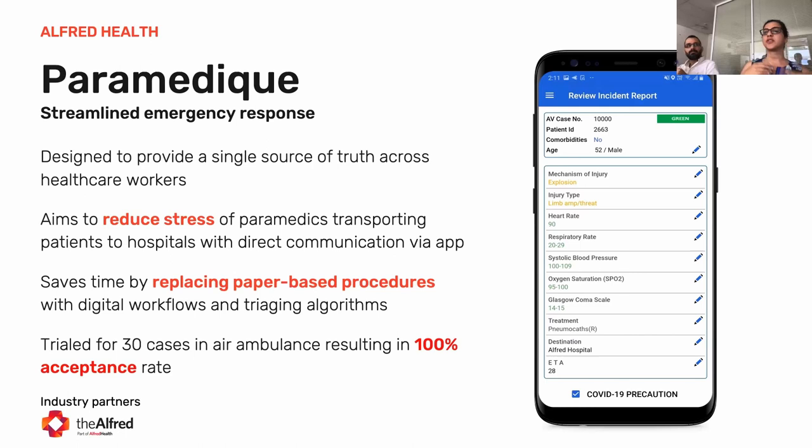We also have the problem of ramping time. Ramping time is when the ambulances are waiting outside of the hospital to try and get the patient in. There are times where a patient can wait in the ambulance outside of the hospital for 4 to 6 hours before being admitted. So it's a huge problem in Australia. And we've created this app to streamline the whole process and make it more efficient, so time isn't wasted and all the information is sent.